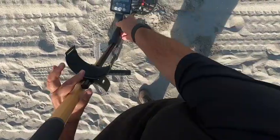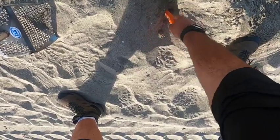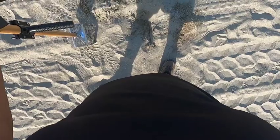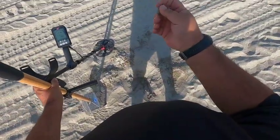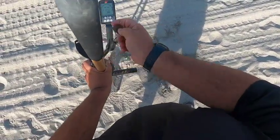Let me try to pinpoint this thing. It's driving me crazy already. I found a darn thing. Hate to say it, but it's a bottle cap. There you go. Another rusty old one. On to the next one.